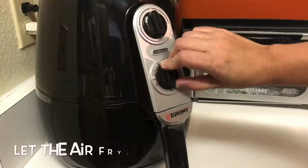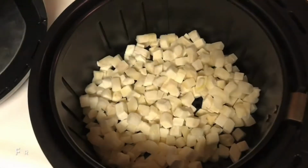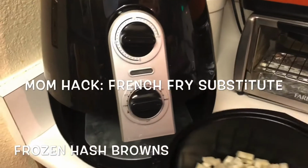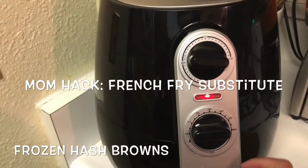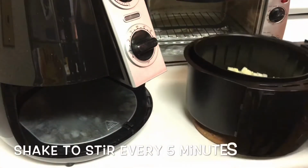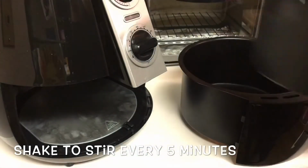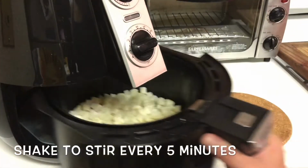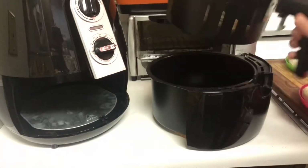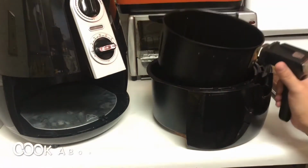Another great mom hack I like to use is the style hash browns, the little square potatoes, because they crisp up really quickly in the air fryer. Also, for toddlers, they are technically already cut up into bite-sized pieces as well. It also doubles as another meal because they are technically breakfast hash browns.